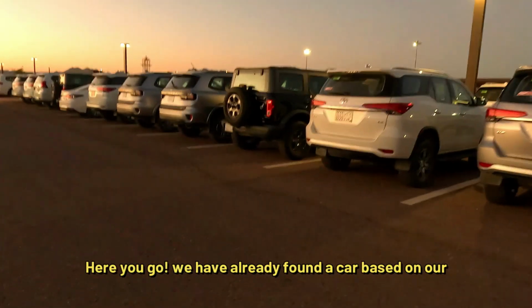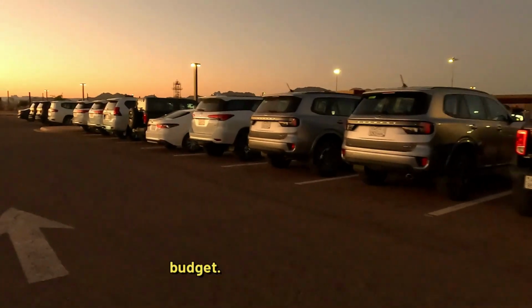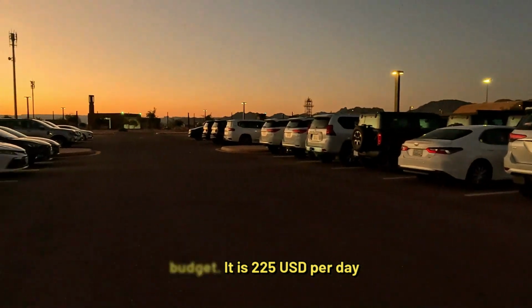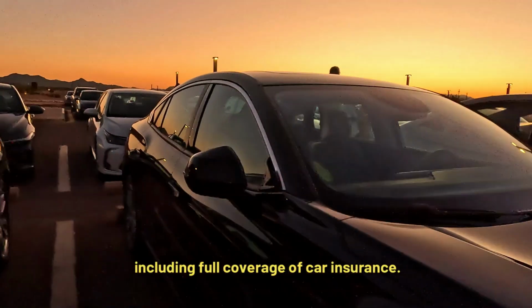Here you go. We have already found a car based on our budget. It's $225 per day, including full coverage of car insurance.